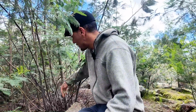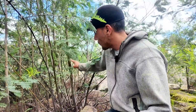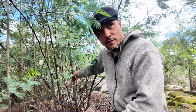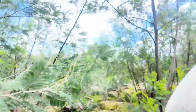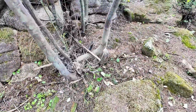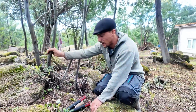So what happens is, because this was all one tree, if you remove all of this, you're going to get hundreds and hundreds of new shoots. So the best thing to do in an area like this is take out all these little ones, maybe leave 4 that were originally here from this bunch. And then a year later, it will look something like this here, or this here, where you've got 4 only down here.